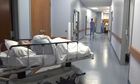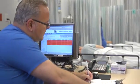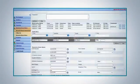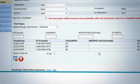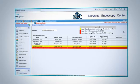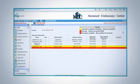Once the procedure is completed, eMerge's patient dashboard notifies nurses in the recovery room that a new patient is on the way. eMerge's medication tracking feature lets nurses know what medications were administered. Vital signs are automatically monitored and documented directly in the system, and it's all done without the need to decipher what's written on a paper chart. Instead of recovery nurses having to track patients at regular intervals, the eMerge recovery dashboard monitors all patients and directs recovery nurses to anyone in need of observation.